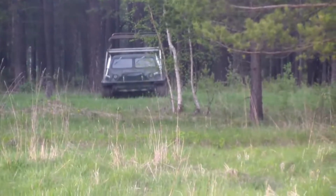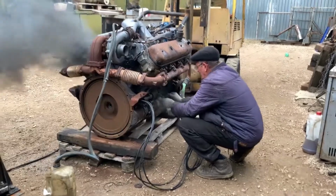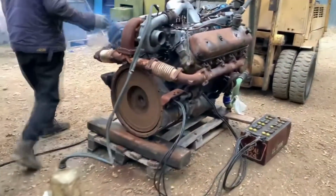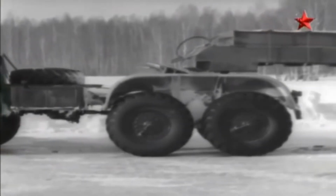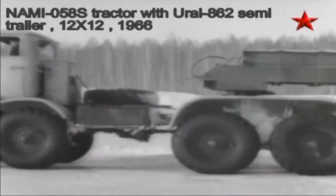By 1963, the all-terrain vehicle was modernized. They installed another engine, the YAMZ-238, lengthened the body, and made a number of changes to the design. Changes also affected the payload. Now it was 5.5 tons, not 9. Expectations for the new technology were high.